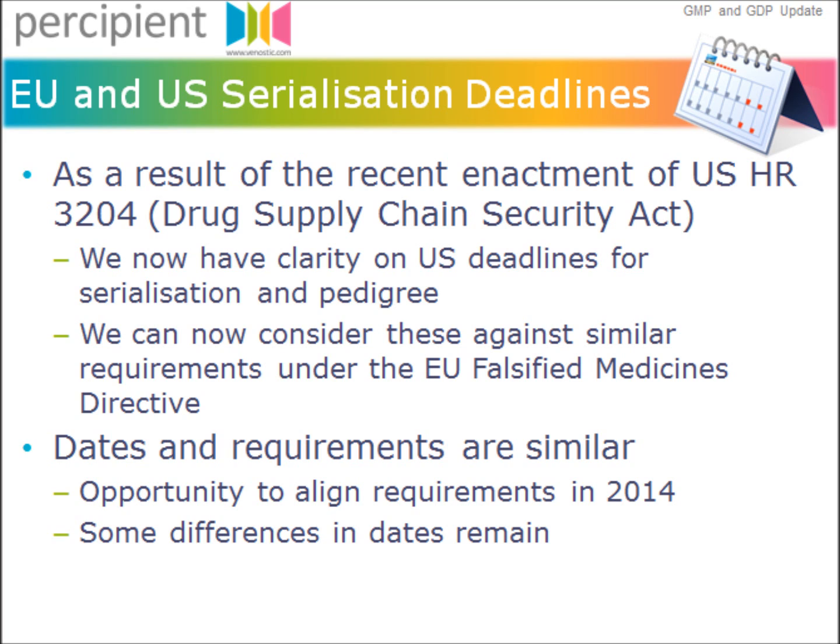So that's helped clarify the situation in terms of which regulations will apply and what some of the timescales are. I do think, quite honestly, I mentioned last time, California had done an excellent job in terms of focusing debate on the practicalities of serialisation, but also electronic pedigrees. And I do believe that will feed into the process we'll talk about in a moment. So we have those outline requirements, we have those deadlines, and it's interesting when we compare those against the deadlines and requirements that come out of the EU Falsified Medicines Directive, because the dates are very similar.